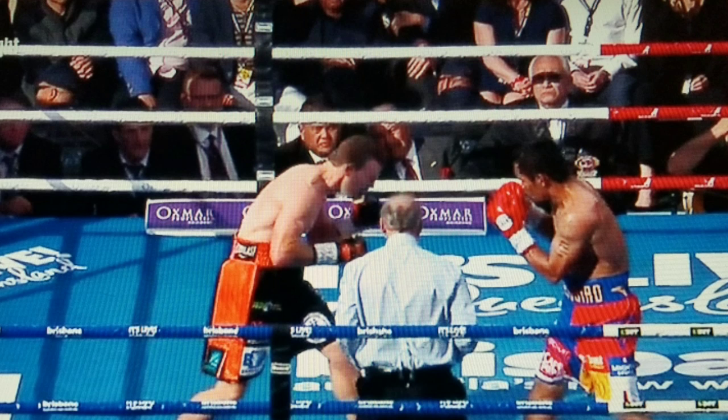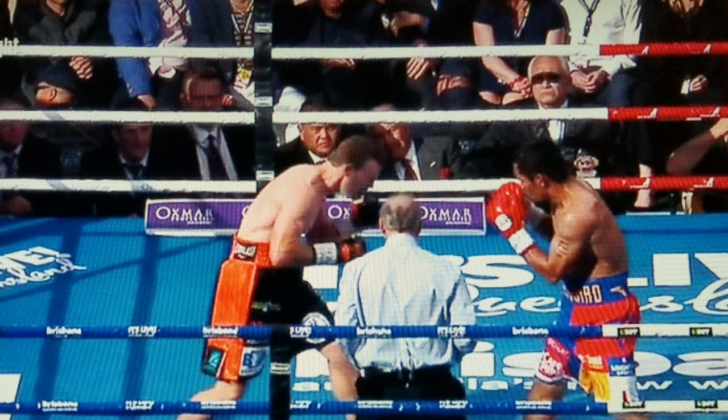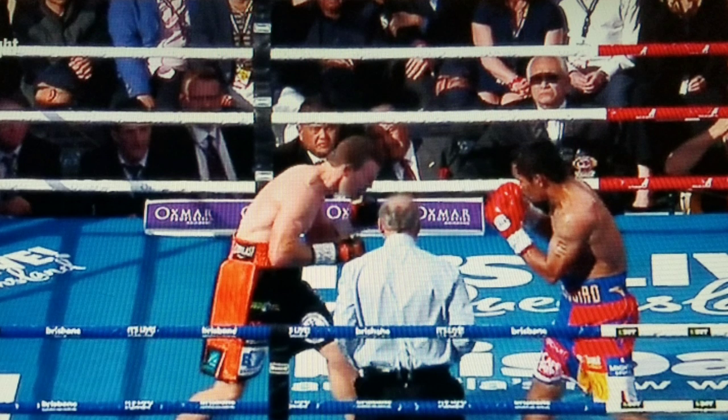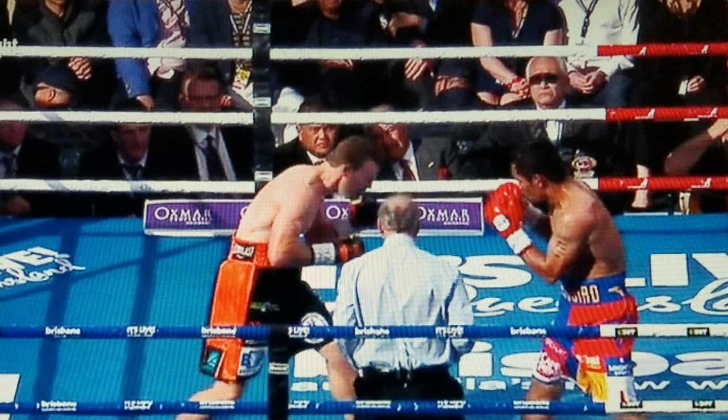Once again, Jeff Horn, very reckless aggression. He falls right in. He keeps coming in with a lead right hand. He ends it with a jab, and then he falls right in face first. And Manny Pacquiao is going to take a step back and time Jeff Horn with a perfect left hand.